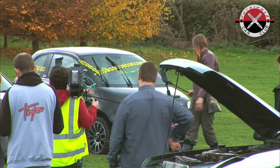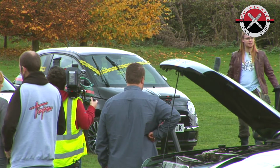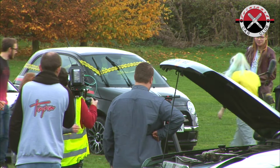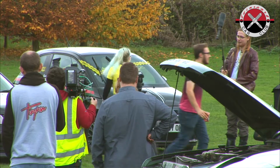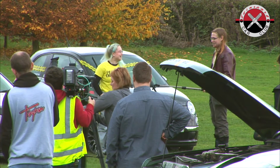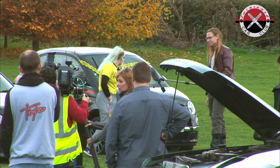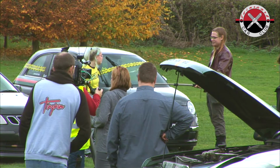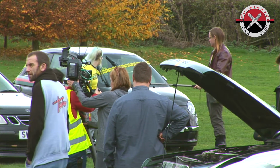Right, up next we've got the Fiat 500 by Gucci. This is Saskia, who has hilariously come as a penalty charge notice, the scariest thing we can think of. So Saskia, what are we looking at here? It's the Fiat 500 by Gucci, 2012. I think it's about one of 212 left at the moment. Yeah, they're quite rare, aren't they?